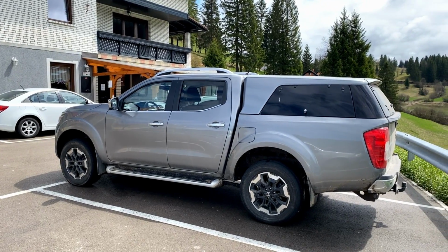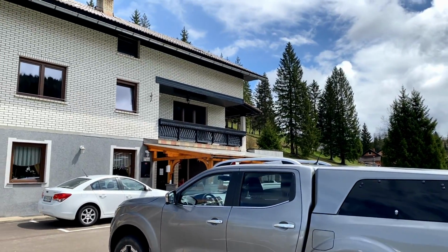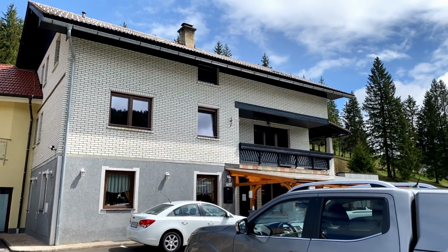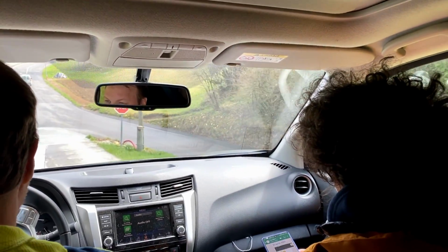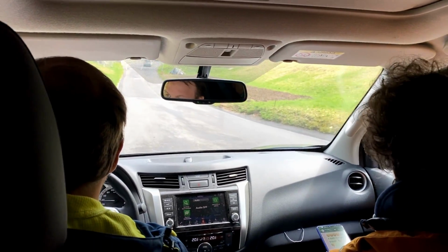The journey starts here at the lovely guesthouse Anna. We've just had a spot of lunch and now we're heading off in the vehicle to the start of the trail that will take us up to the hides.